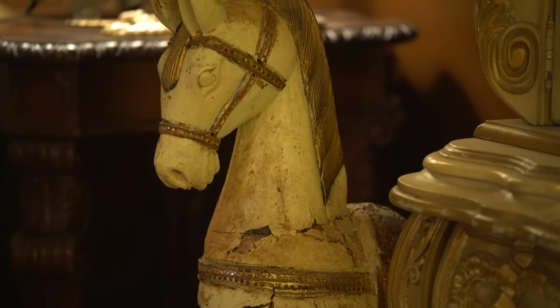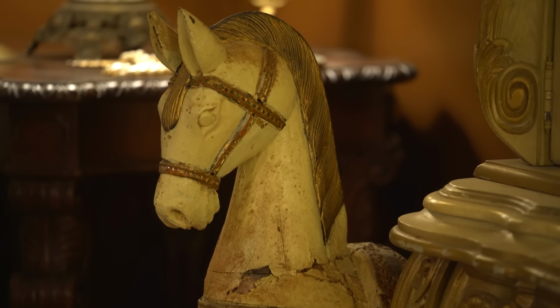I love the cracks and the chipping of them. I'm not a restore person. I like to see the age on things. I like to see how the paint is starting to discolor. So I really enjoy them on opposite sides of these.